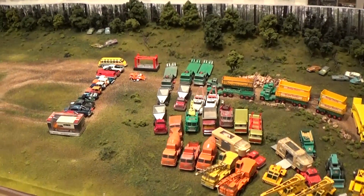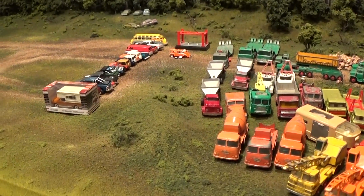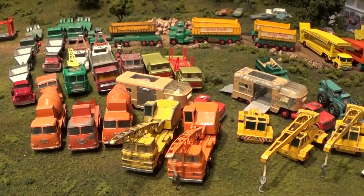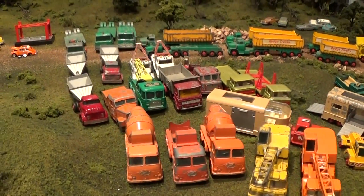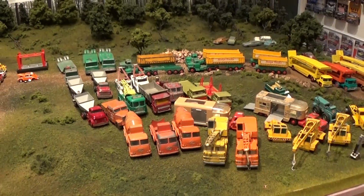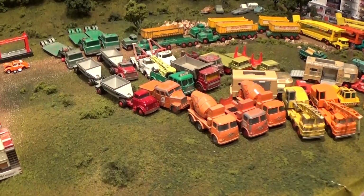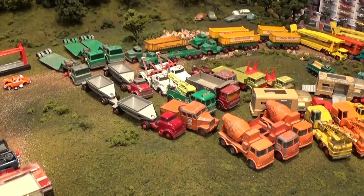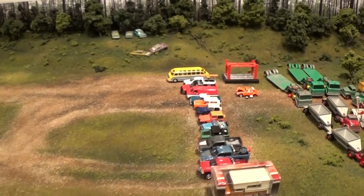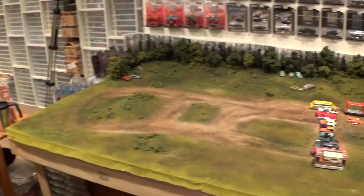It's been quite a while now. The last major action it had was the recent Demolition Derby, and I still haven't even put all the big rigs away, all the big old Lesneys. They're still sitting out here on the table. Partly because I got all nostalgic after I did my interview with Jim, my neighbor, if you saw that. I was afterwards looking at all the trucks that I have and trying to find ones that we both had. And I did find quite a few actually.